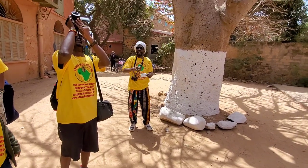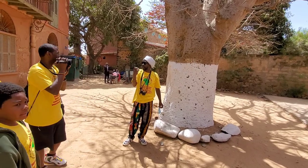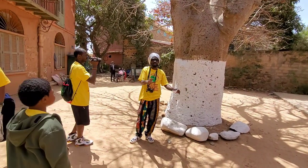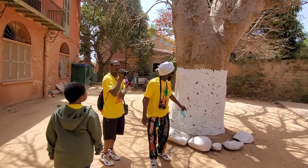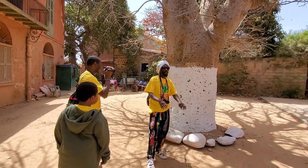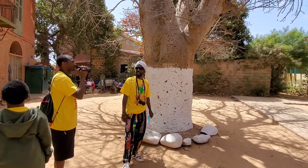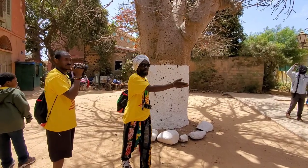With the leaves, we grind it to make a product that we call lalo. When do the leaves bloom? It's very soft. Everything is beautiful. During rainy season. If you have a problem sleeping, you have the roots of the baobab, and it's gone. Can I take some of that back with me? Yeah, why not? They have it in the market.